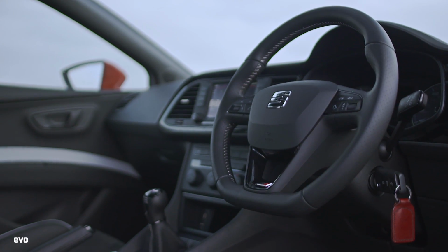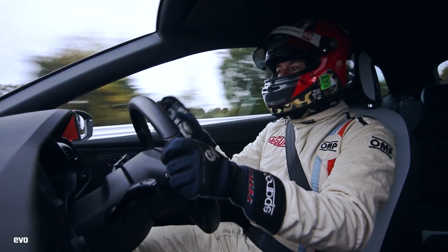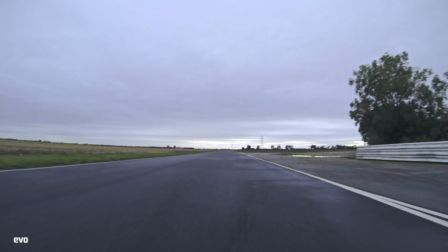It's got no aircon, and it's got the sub-8 performance pack on it as well, so this is as hardcore as Seat get currently.